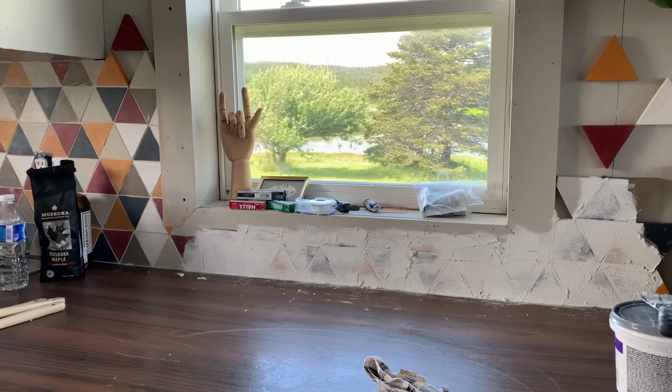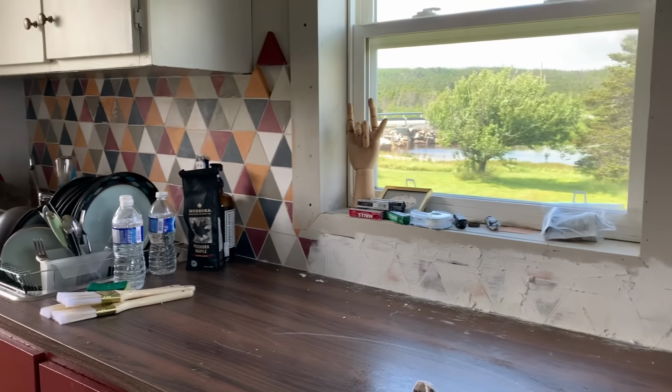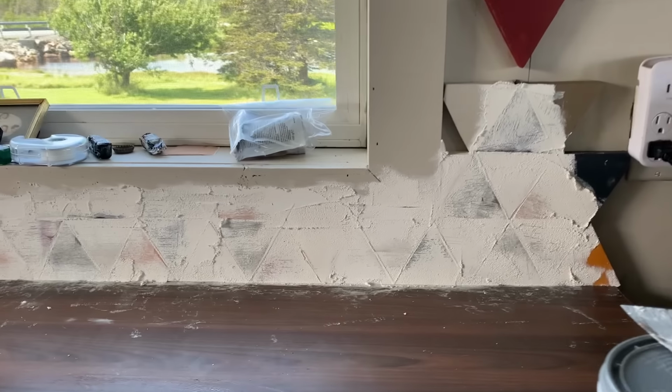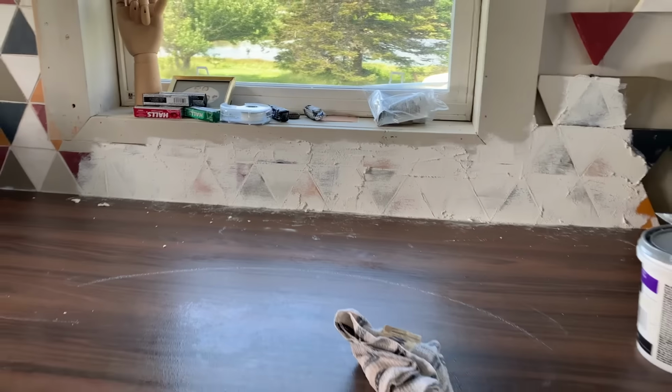All right, so I'm finishing up the backsplash here today so that I can come back hopefully tomorrow or the next day and paint the triangles again. So I picked up another thing of grout and I've applied it all on here. All right, let's hope this comes off easier today than last time.